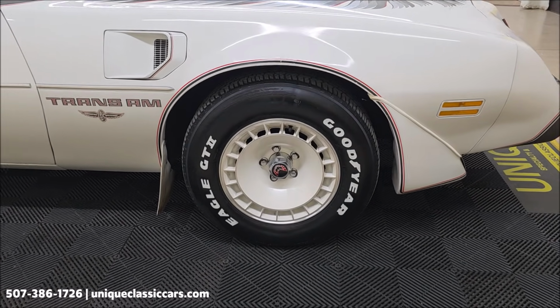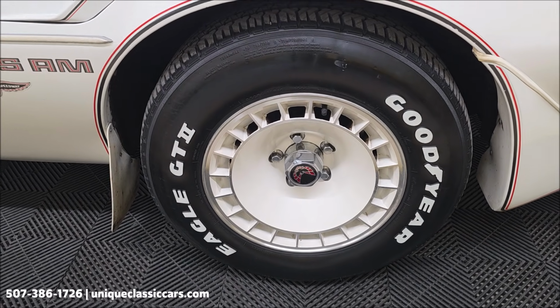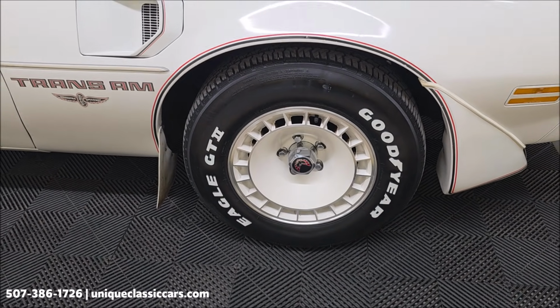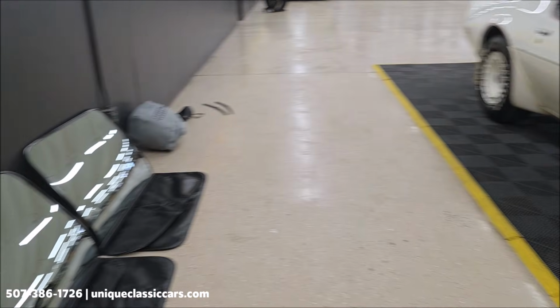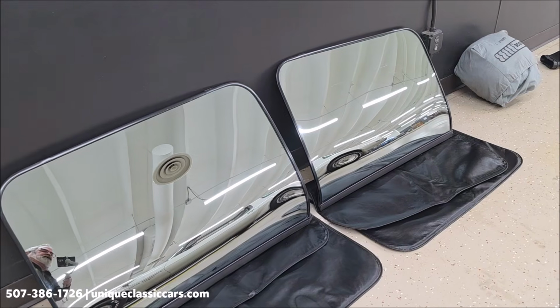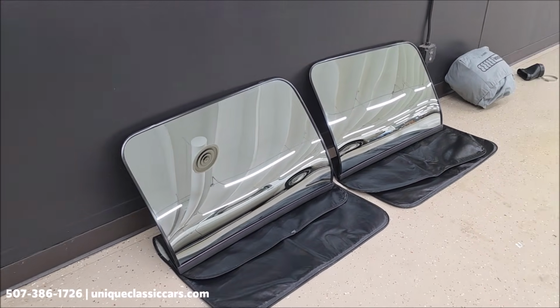Riding on the correct turbo wheels, Goodyear Eagle GT2 radials. Of course, you kind of have the silver tinted glass T-tops. Will come with a car cover and then the T-top storage bags.